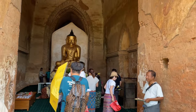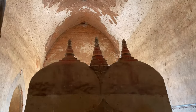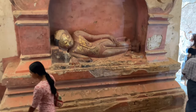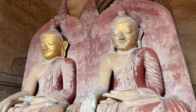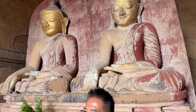Let's see inside here. So here is a Buddha. So right here by this entrance, it's kind of cool, has three little chedis up there, and then it has a pretty interesting little reclining Buddha. So we have a double Buddha right here. And you can see the archway there has all the paintings.